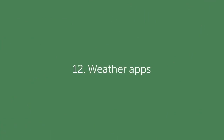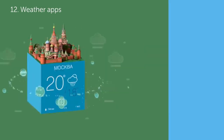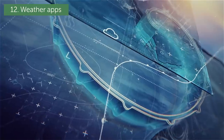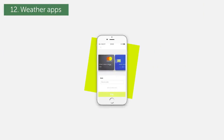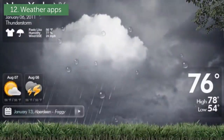Number 12. Weather apps. Now, weather apps used to be really popular back in the day, at least until it was discovered that some of them contained dangerous viruses. There was one case where a weather app had a built-in Trojan that collected information from the user's phone and sent it to the attackers. Those stinkers. For the most part, they were interested in credit card data.